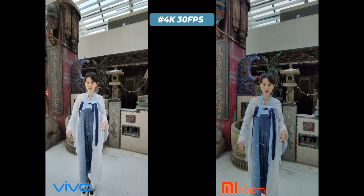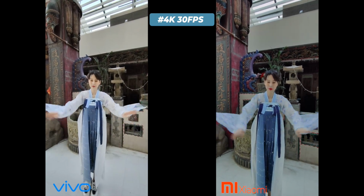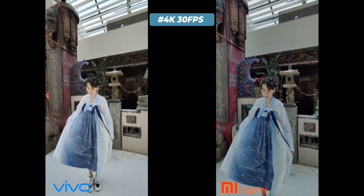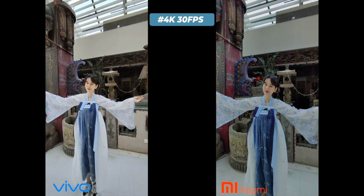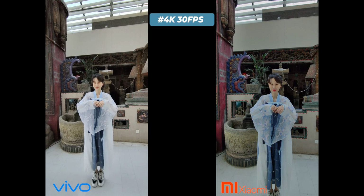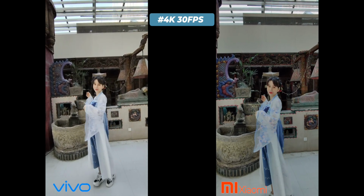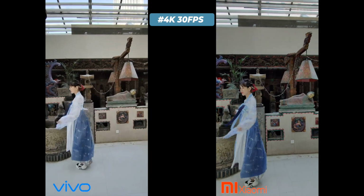These videos are recorded at 4K 30 frames per second. Both Xiaomi Mi 11 and Vivo X60 Pro started to perform differently. Yes, many Xiaomi smartphones use different REC codec to render 4K videos, and that makes a huge difference. Also, Vivo X60 Pro totally overexposed and none has managed to grab enough details and processed textures that we expect on a 4K video.